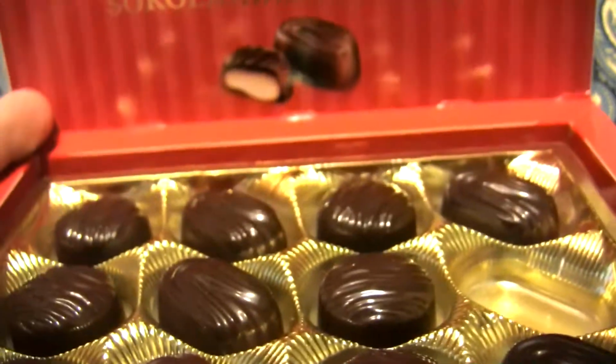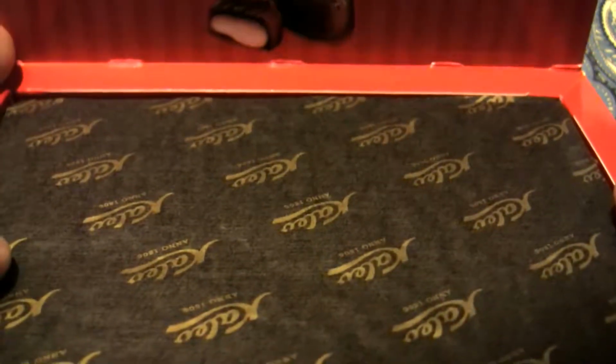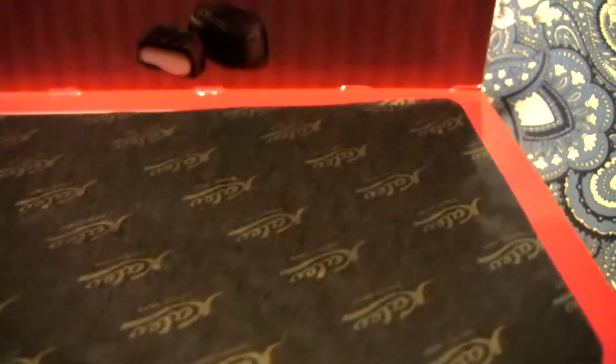Yep. I like this. But I wouldn't buy this, mostly because it contains alcohol. But as a gingerbread tasting candy, it's okay. Not as good as these though, but it's still good.